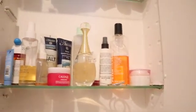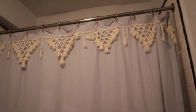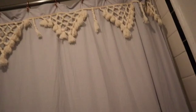Then I have all of my girly stuff over here, skincare, baby, and yeah. Peter Thompson, love you. Then over here, I got my Urban Outfitters shower curtain. So this shower curtain, I didn't know was going to be cloth. So you have to get plastic stuff over it. It's honestly kind of just decor. It's nothing to write home about.